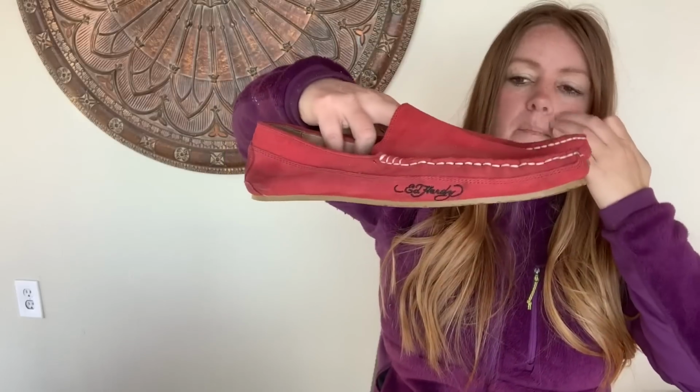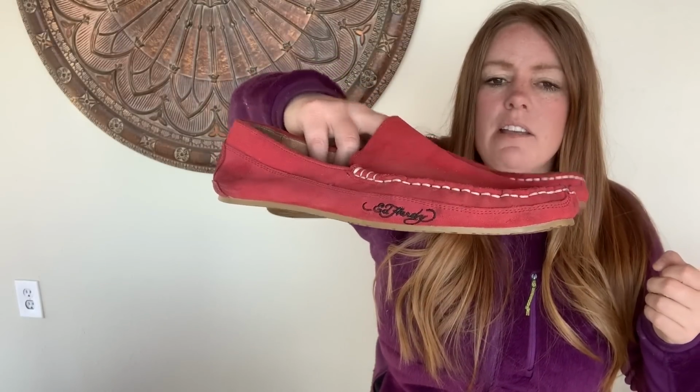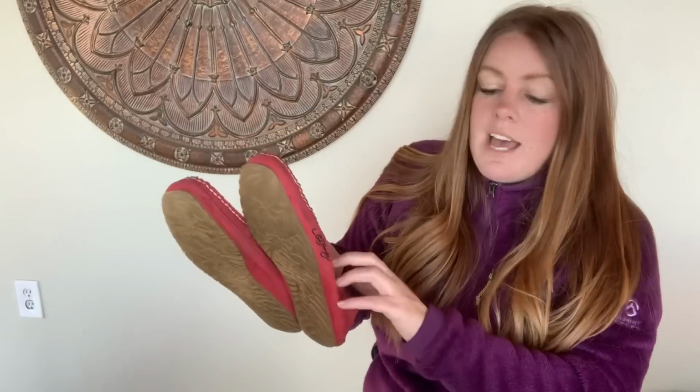All right. These I would not pick up again. I believe they were from the bins. Took probably close to a year to sell. I do like this brand. I have had decent luck with this brand, but yeah, these wouldn't move. So these are Ed Hardy. They're red suede. They do have some marks back here, which I did disclose. Pretty good condition. So yeah, these sold for $25.93.